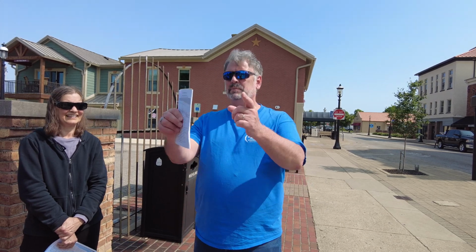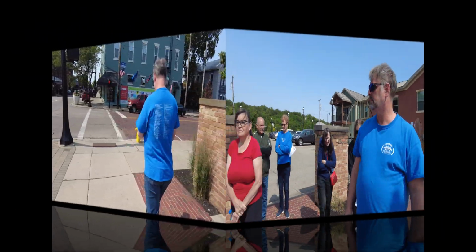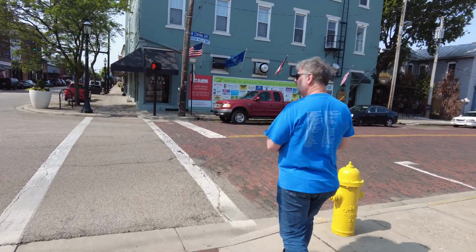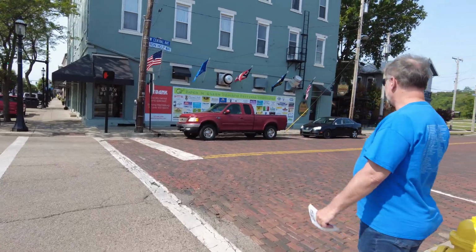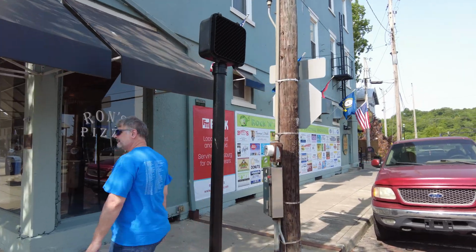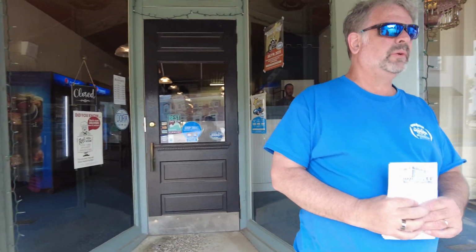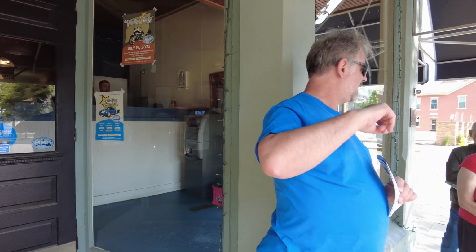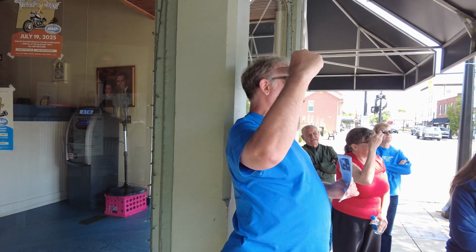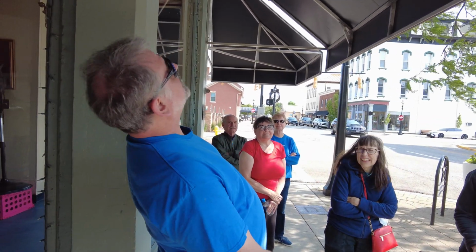Okay, let's move on down to the corner here. That's new, with the flags hanging up there. Alright, so you'll be able to see everything clearly, we're going to talk about this side of the street, and then we'll come back on that side of the street and talk about this side. Okay? I tried doing it the other way, and everybody was just doing this, and it didn't really work out well.